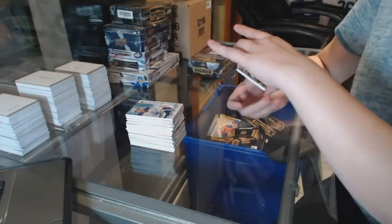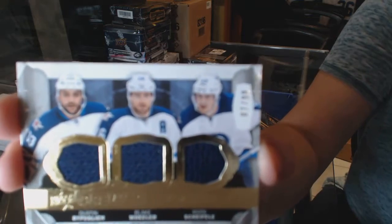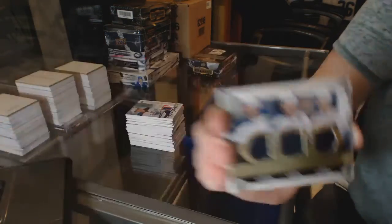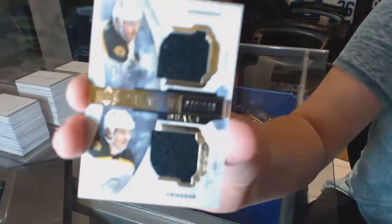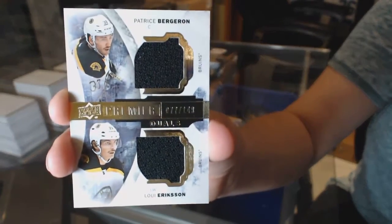We've got a triple jersey for the Winnipeg Jets, Byfuglien, Wheeler, and Scheifele. Yeah, tell me about it, quite. I actually think we are running low. And we've got a dual jersey, numbered to 149, of Loui Eriksson and Patrice Bergeron for the Boston Bruins.